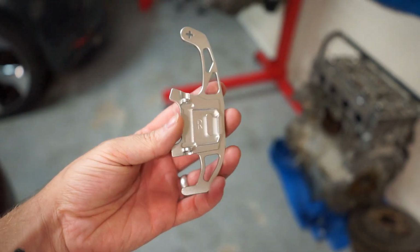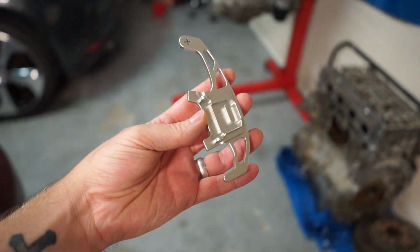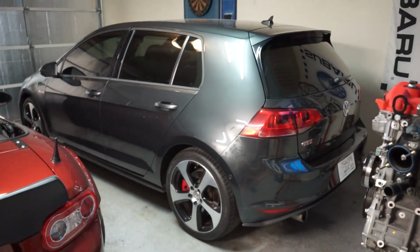Apparently they're pretty easy to install. There's a lot of how-tos out there on how to do it, but I'm just going to document the process for the sake of making some GTI content for you guys.